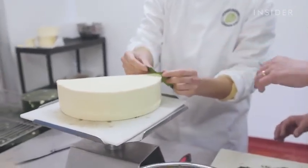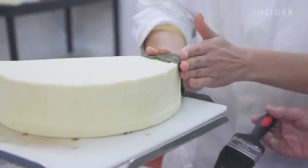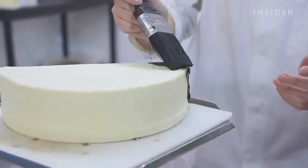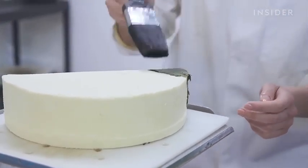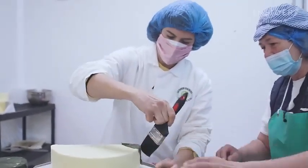Like here? Yep. All right, well, it's holding its shape. I thought it was just going to disintegrate in my hand. No, you're doing very well. All right. That's it. And then with that, you quite forcefully get the water out. That's it. So you're trying to make that leaf stick to the cheese.